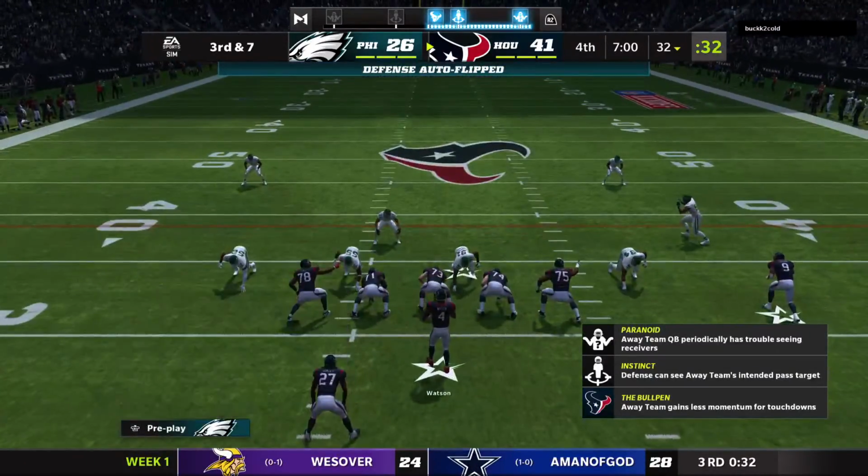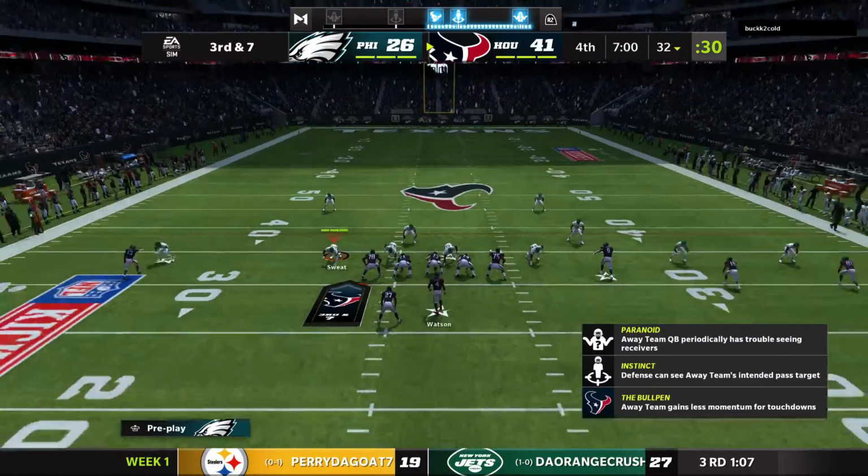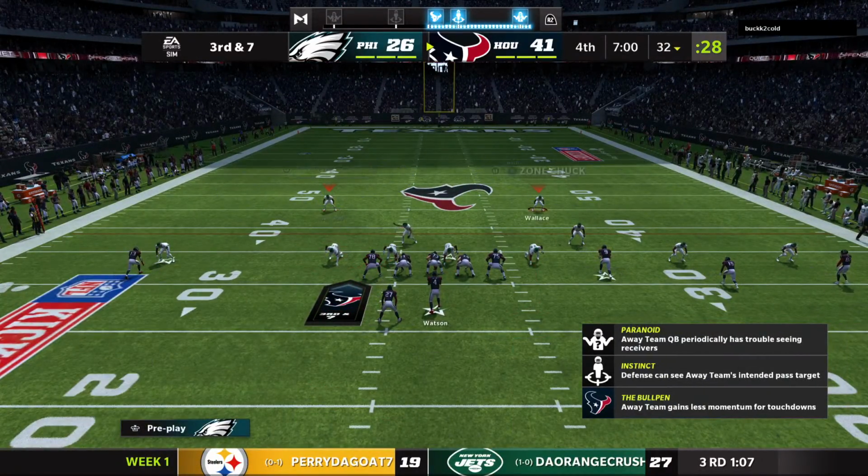The Texans on 3rd down. They've converted 3 out of 5 thus far. This is 3rd and 7.